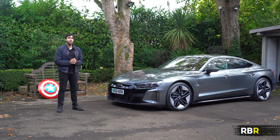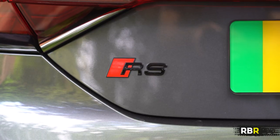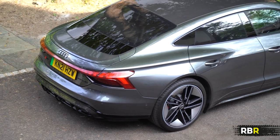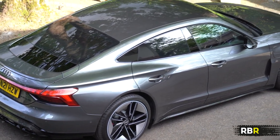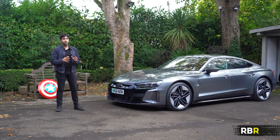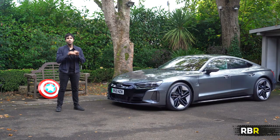And I want to start with a statement. I actually think that this is the best Audi RS car that I've driven in modern times. It is actually that good. The hype is real around the e-tron. There are some things that could be better, but as a general package, I've been so impressed. I can't wait to show you every single detail.